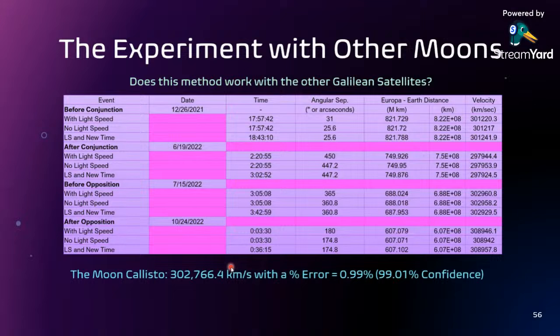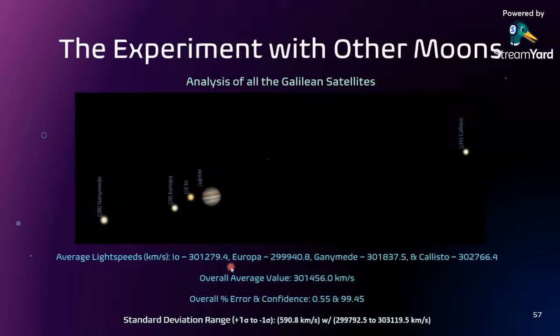But if we average out all the values there, you can see we have about 301,456 kilometers per second, which is not bad. It gives you a variation. It gives you a confidence of 99.5%. So with modern techniques, we can apply all the moons, take into account orbital resonance, orbital tilts. And you can see the range there is not that bad. It's pretty good, compared to the accepted value of the speed of light, over 303,000 kilometers per second.